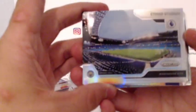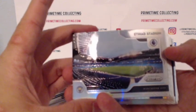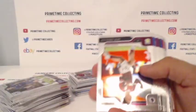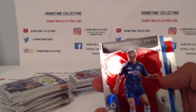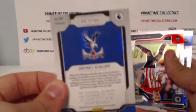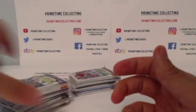Etihad Stadium for Manchester City. That's really cool looking. Not numbered. Jamie Vardy Prizm for Leicester. Manchester City got both the team cards so far. Legendary Talents, Arjen Robben for Chelsea. Jeffrey Schlupp for Crystal Palace, blue, out of 199. Base.